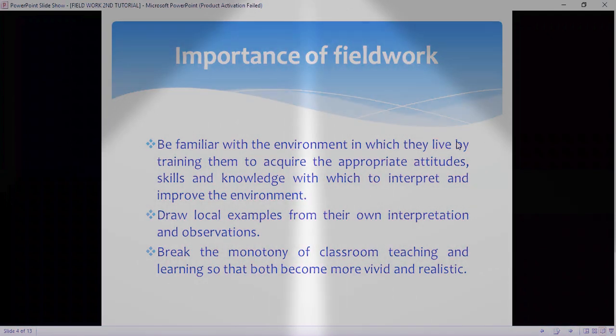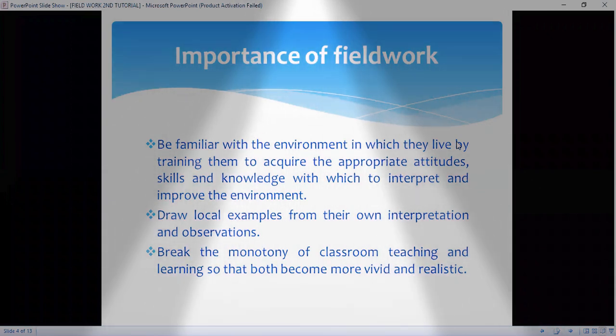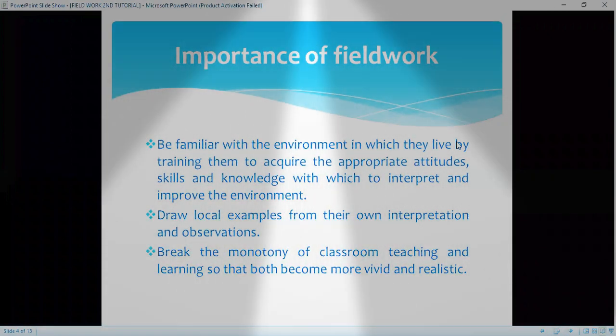Not say whatever in exam. Maybe plant trees, build gabions. Just come up with solutions to improve the environment. Also, you can draw local examples from your own interpretation and observation. From what you have learned, you can now come up with your own examples and interpret because you reason logically. We're together. And finally, fieldwork enables the learners to break the monotony of the classroom.